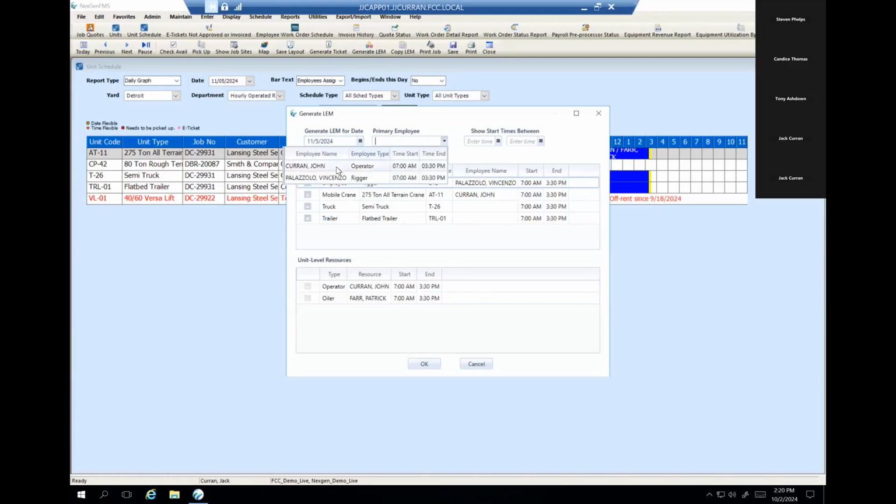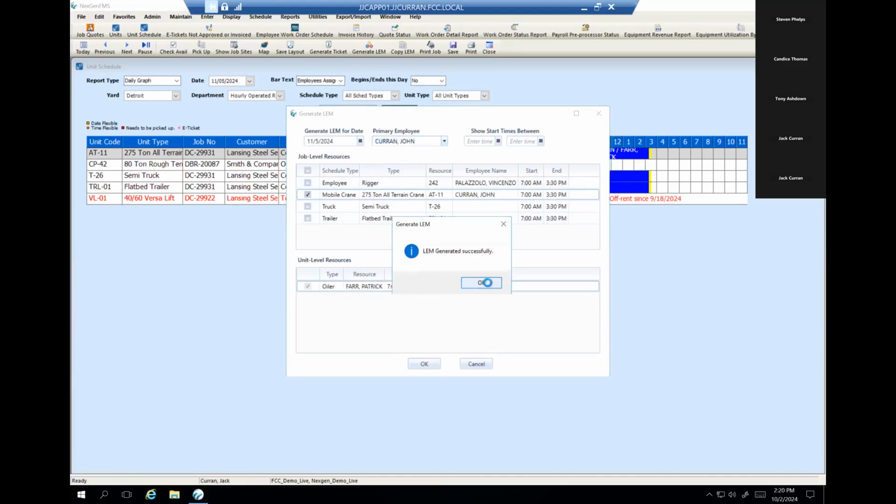The primary employee, he is in charge of getting the job site signatures done and the checklists, the equipment or job site inspections completed. The other employees on this job, they get a ticket sent to them. They don't have to complete those other items. It just gives them the information about the job. And now they can change their labor as well. If they have to go to another job early, they can adjust their labor, but otherwise it's going to default to the labor that is put in by the primary employee. So I'm going to hit OK. The ticket's been successfully generated.